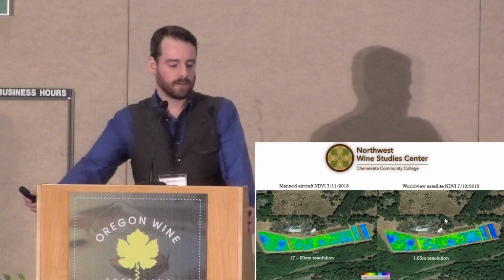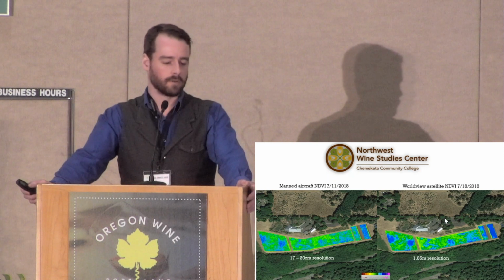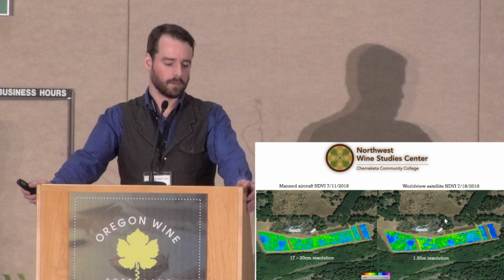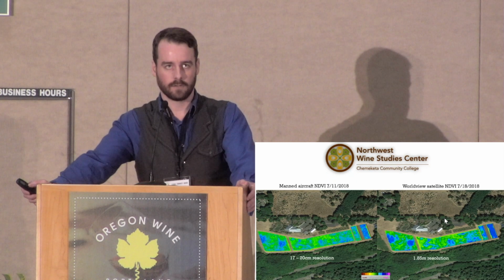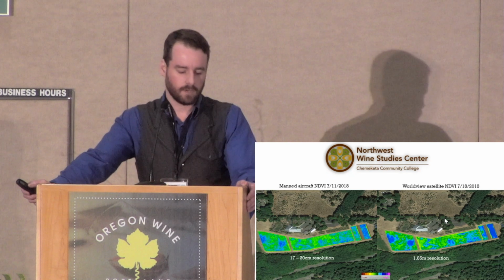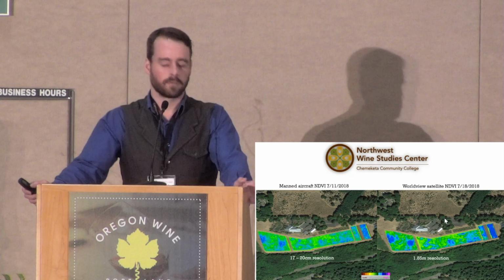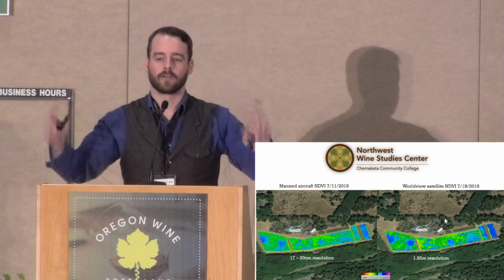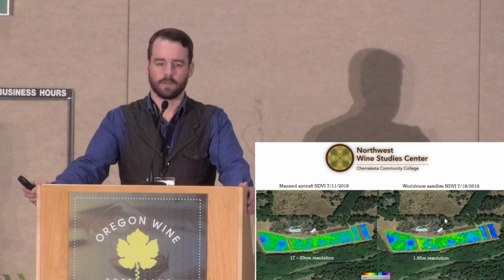Okay, and then here's another comparison. Again, this is manned aircraft versus WorldView satellite, and WorldView is a satellite that was developed by a company called DigitalGlobe. The WorldView satellite image cost 4 cents per acre, but you do have to purchase a 6,100 acre swath, so it cost me $300 for the image.